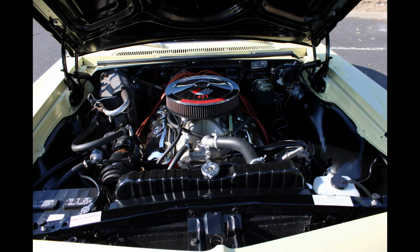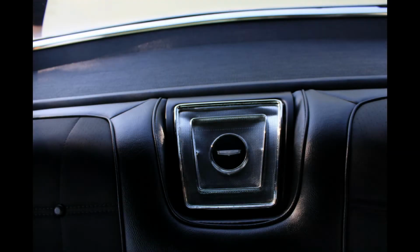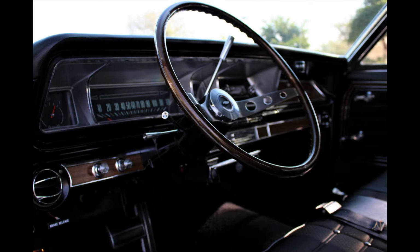Under the hood, a fire-breathing, real honest-to-goodness 427 Chevrolet engine now takes up residence between the shock towers. A Turbo 400 transmission sends all of the power from the well-built mechanical cam big block back to the 12-bolt rear axle. We'll take a closer look at Rick's stunningly beautiful '66 Caprice. I know you're going to love it.